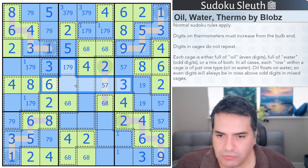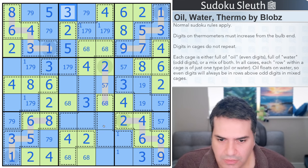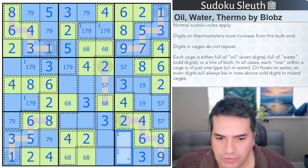3 in box 5, well, it's none of these cells. That's the only place for it. That is not a 3. That's a 3. I need a 3 in here. That's the only place for it. That's the 3. Is that all the 3s done? Looks at 1, 2, 3, 4, 5, 6, 7, 8, 9. Yep. 5, 7, 1, 5, 7, not helpful.